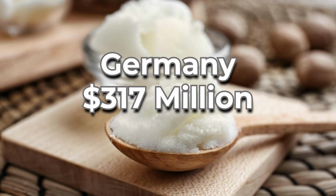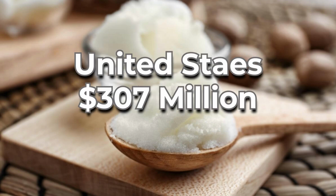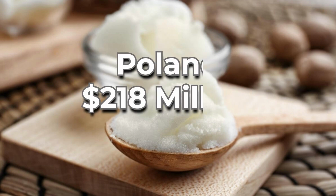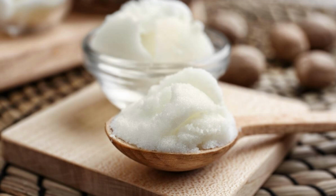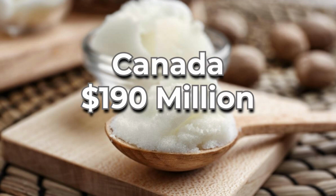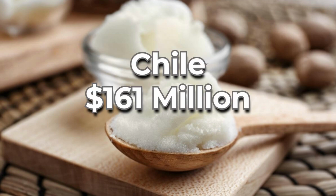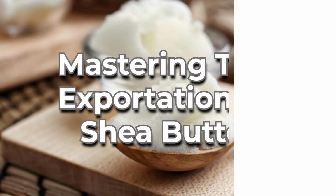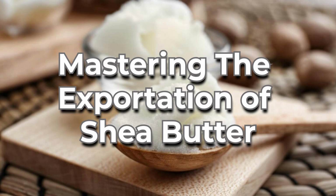Germany, $370 million. United States, $307 million. Netherlands, $273 million. Poland, $218 million. Uzbekistan, $211 million. Canada, $190 million. Chile, $161 million. And Ireland, $145 million. What is all this telling you?